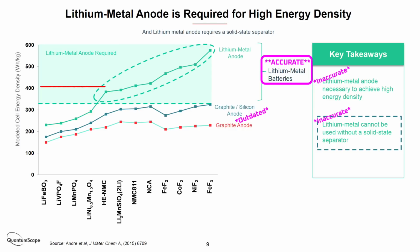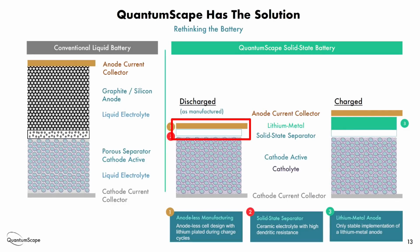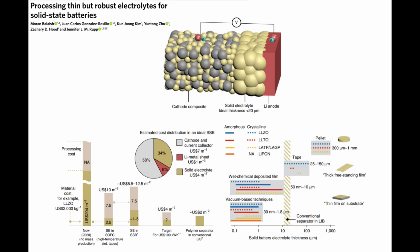I expect the energy density of Tesla's liquid electrolyte battery cells to max out at around 400 watt-hours per kilogram based on the potential energy density improvements I see today. Anode-less solid-state batteries are able to achieve higher energy densities because they don't have material coating the anode, and they have slightly higher voltage potential than graphite or silicon. The issue instead tends to be cost, which we'll cover later.